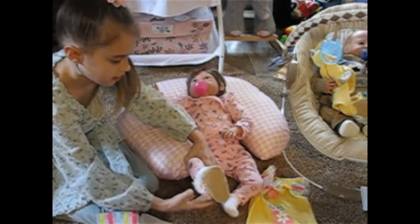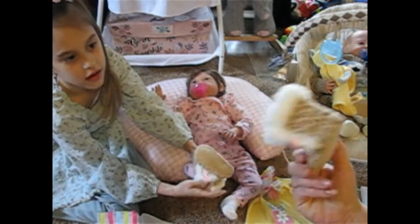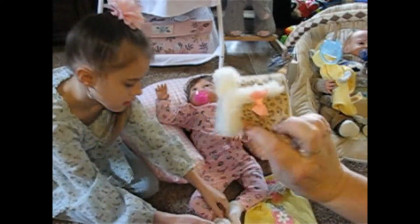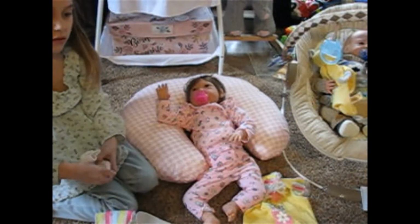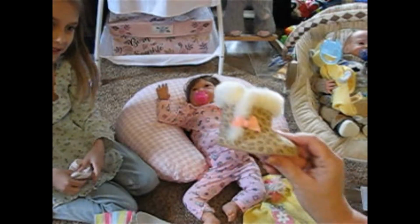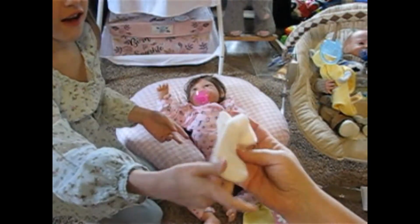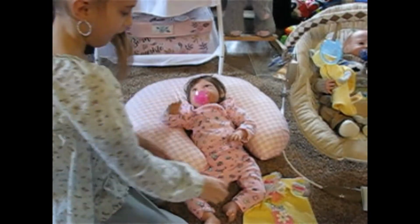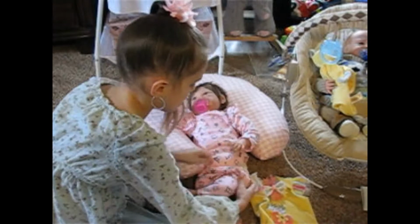Bella's wearing her little slipper boots that are the light brown cheetah with a little fur cuff. Those came with her. Nana got those for her. You did show the bows on them. Oh, I'm sorry. They have pink little bows on them. And there are plain white socks. And Bella is wearing a little outfit.